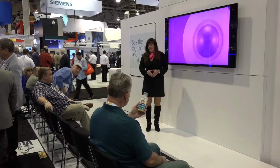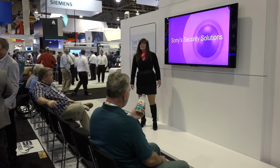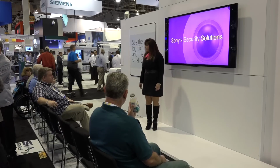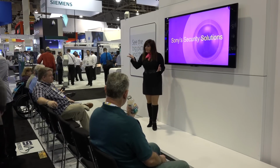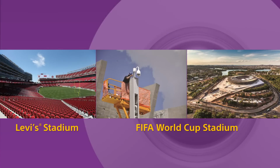It's been a really exciting year for Sony's security team. Our solutions have deployed in critical surveillance installations all around the world, thanks to our image quality and strong reputation for reliability and performance. For example, Sony's IP cameras were installed throughout Levi's Stadium, the new home of the San Francisco 49ers. They're being used to monitor practice and workout facilities, parking areas, retail stores, and ticket scanner stations. Our IP cameras were even installed throughout the World Cup soccer stadiums in Brazil this past summer.